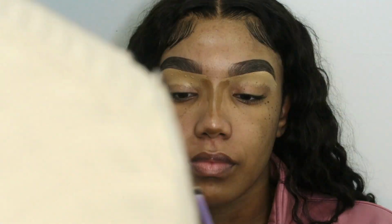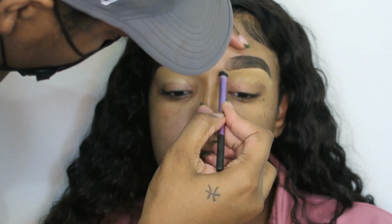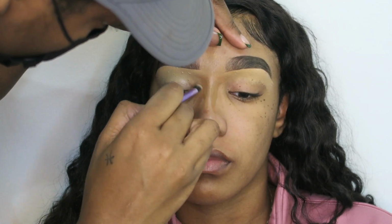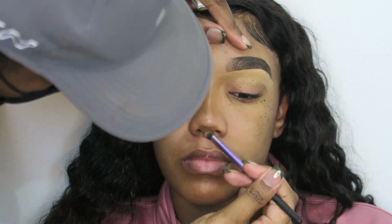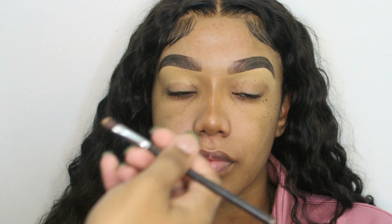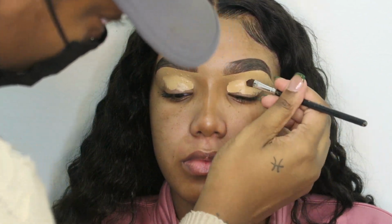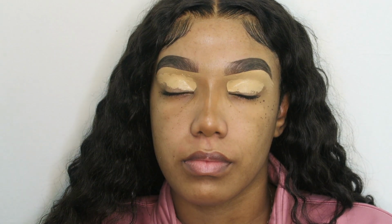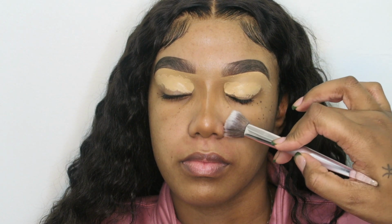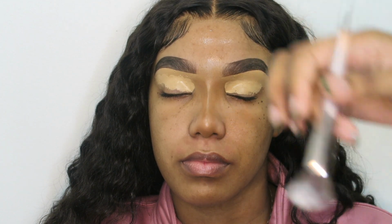I have changed my routine up a bit. You're going to see it in a second, but I'm taking a bronzing cream color that I use by Makeup Revolution, I think. And basically what I'm doing right here is giving myself an outline for the nose contour. I do this step so that it flows into the brows, because to me that's what makes it look natural. So I hope that's making sense.